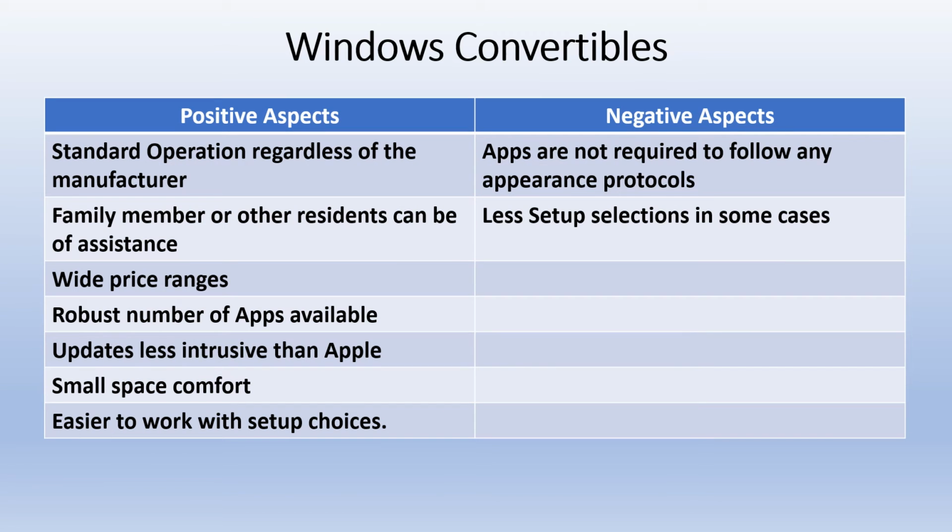Positive aspects of Windows convertibles are the standard operating regardless of the manufacturer. In other words, the screen is always going to look pretty much the same, such as on the Apple products. Family members or other residents can be of assistance provided they use a Windows convertible product. If you're going to people that don't use those products, they may be at a loss to give you assistance. There's also a wide price range. Some of them are not as expensive as the Apple products. Some of them are as or more expensive.